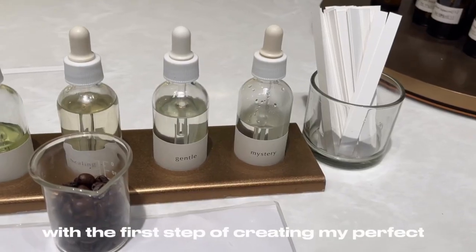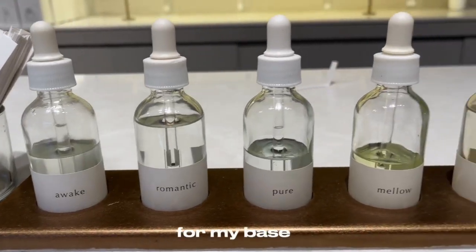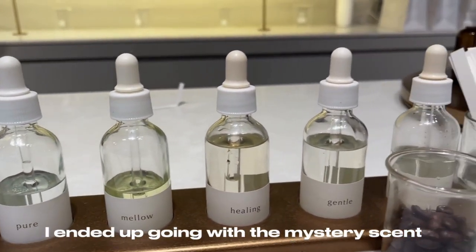With the first step of creating my perfect personalized perfume, I had 7 different fragrances to choose from for my base. I ended up going with the mystery scent.